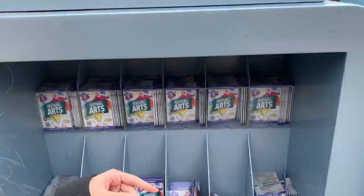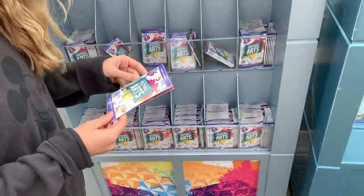Festival of the Arts passport. Since there's Soarin' music going on right now, I think we're gonna stick to our normal goal here, and that's go to Soarin' before it fills up super fast. Then go to, it was what? 10 minute wait. Then go to Living with the Land, and then we're done with those for the day.